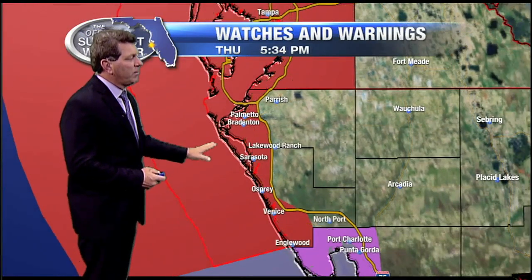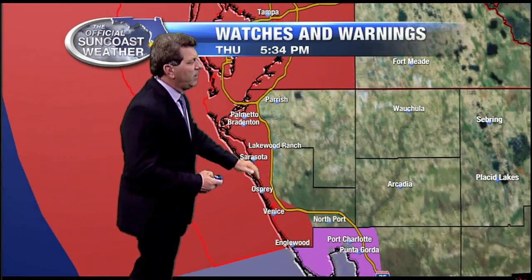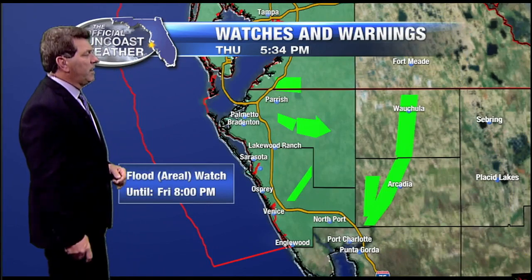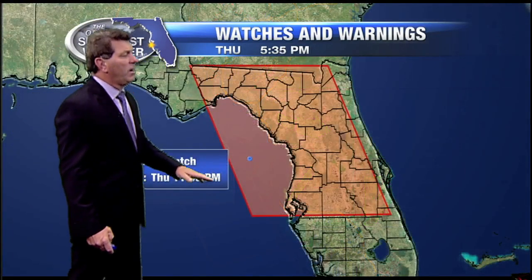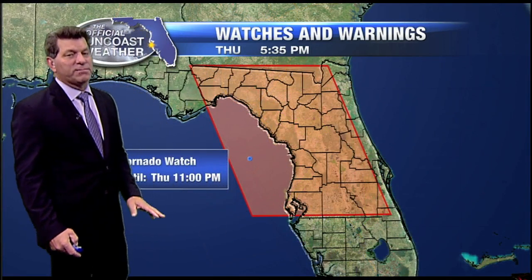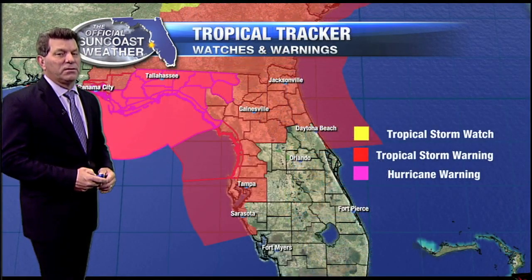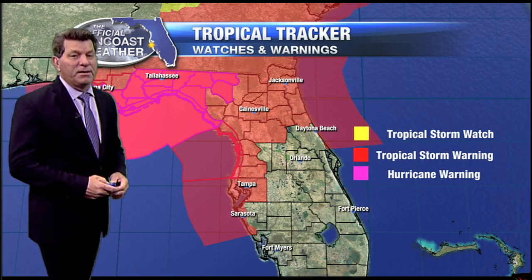We are under a tropical storm warning all the way down to Englewood. The inland areas are not, but we could still see tropical storm force winds through this evening, subsiding somewhat after 10. The flood watch remains in effect. As we alluded to, the tornado watch is not for us, but I would suspect that we will see a few isolated tornadoes still possible as these lines move in overnight. And looks like things will slowly improve as we get to the weekend. We'll have much more on that coming up in just a few minutes. Back to you. All right, Bob, thank you.